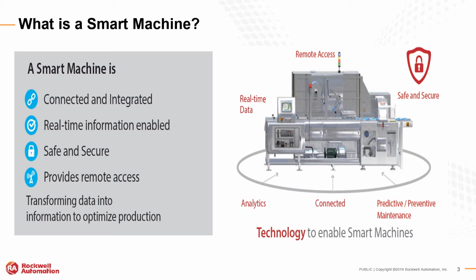A smart machine needs to also be safe, to ensure that the machine meets all the local regulatory compliances and, most importantly, does not expose workers to unnecessary hazards. And secure, so that the data and the information, as well as the entire system, cannot be tampered with by a third party, for example, to have intellectual property stolen.